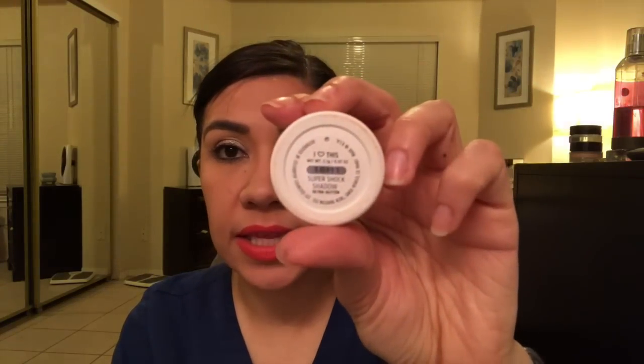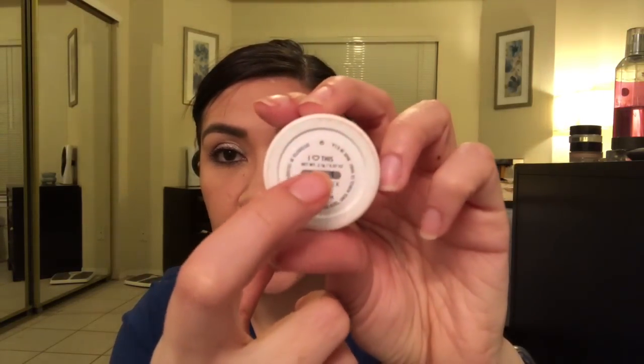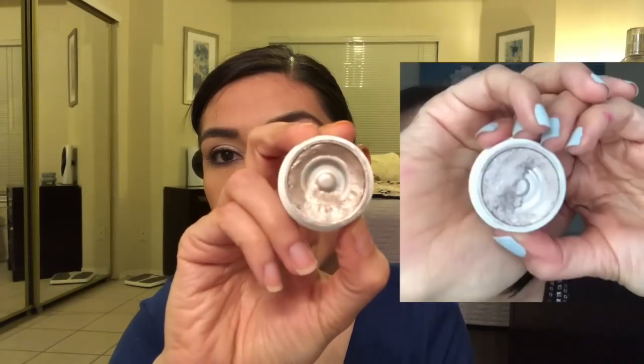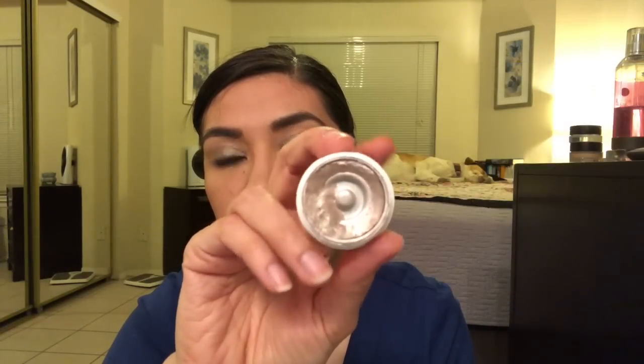For the letter I, I am going with a ColourPop eyeshadow in the color I Heart This. This is written I Heart This. And it's the color that I have on my lids today. And this is where I'm at with this guy right here. I am making good progress.